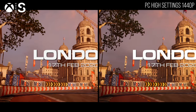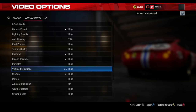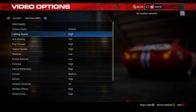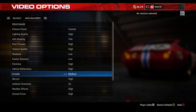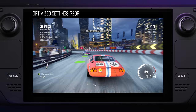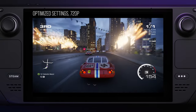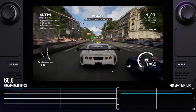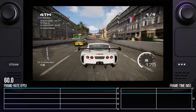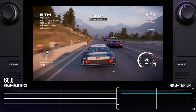So on Steam Deck we are going to start with the high settings preset as a baseline, though some strategic cuts are necessary. Compromises on shadows, crowd density, and volumetrics are in the cards, though you would be hard pressed to notice the differences on the Steam Deck screen. The upshot of these settings tweaks is that Grid Legends runs at a full 720p60 on the Steam Deck in typical play. The game just looks fantastic and performance is very solid in most conditions.